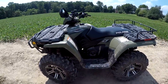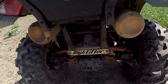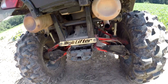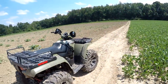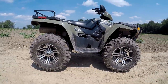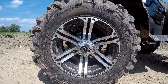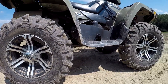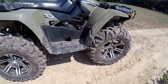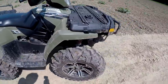But before we hop on, I just want to let you guys know a few things about the four-wheeler. Like I said, it is a 2006, and it is, of course, the high lifter edition. What that means is that it came with a factory lift kit installed. I believe it's like a 3-4 inch lift, and also instead of 25 inch tires, it has these awesome massive 28 inch tires. This thing is, as I keep saying, a beast. It's fast, got a top speed of about, I think, 70 miles an hour. And so far it's been an absolute blast.